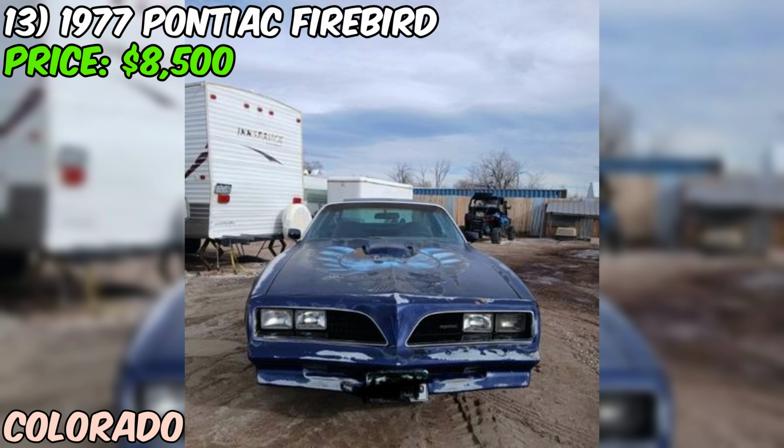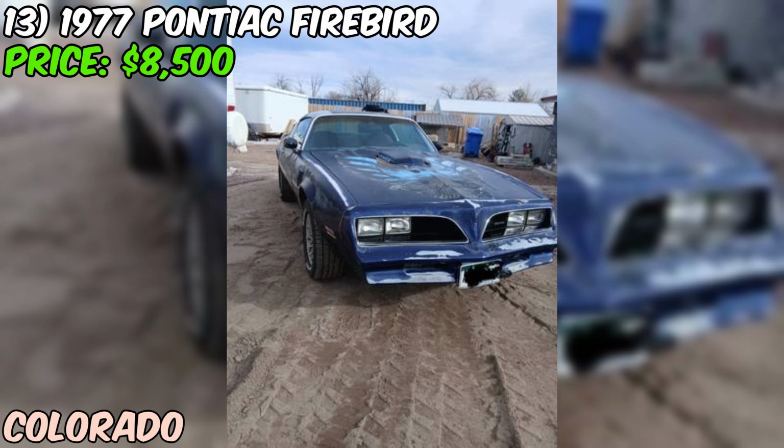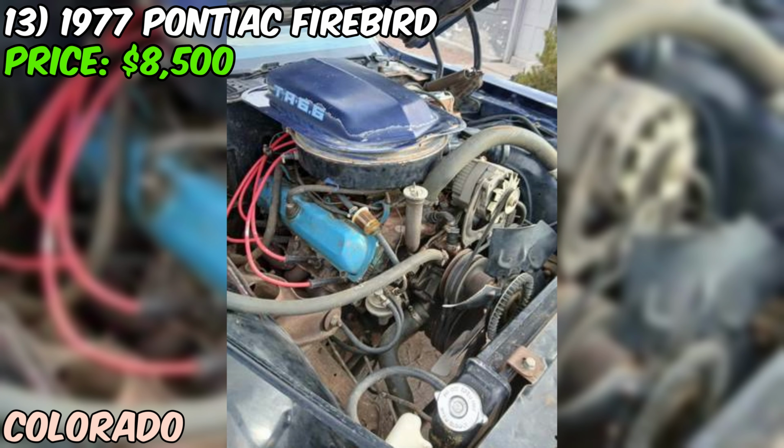Number 13. We've got a real treat for you. A 1977 Pontiac Firebird that's up for grabs on Craigslist. This classic muscle car is being offered for just $8,500. And from what the seller tells us, it could be a great project for the right enthusiast.